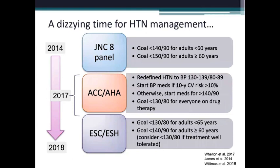So just, as background, you all know that this really is a dizzying time for the evaluation and management of hypertension, at least here in this country. Just a few years ago, the most recent clinical practice guidelines were really from the sort of defunct JNC8 panel that recommended blood pressure be controlled to less than 140/90 for most people and even less than 150/90. And then in 2017, you had really almost simultaneously the release of the ACC/AHA guidelines for the management of hypertension, and also the American Diabetes Association released similar guidelines, really lowering targets and thresholds for treatment down to really 130/80 for most individuals. The European Society of Cardiology and Hypertension followed a year later with really similar guidelines. So really this has been a paradigm shift and being more aggressive about blood pressure management in most patients with hypertension.